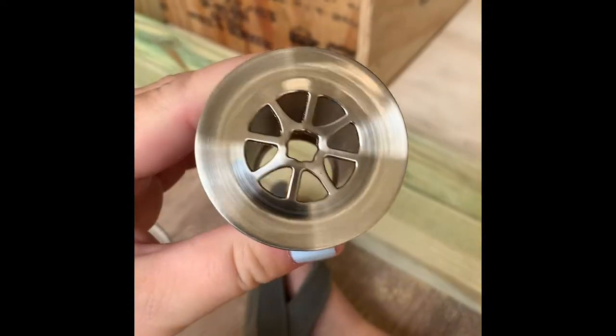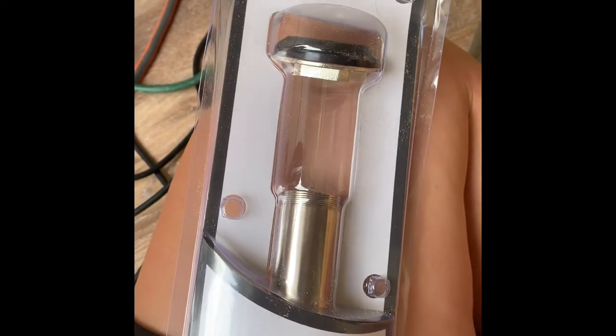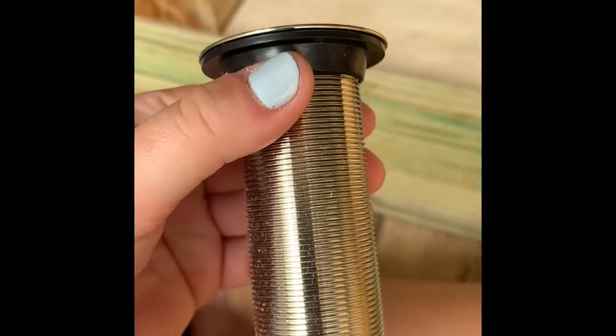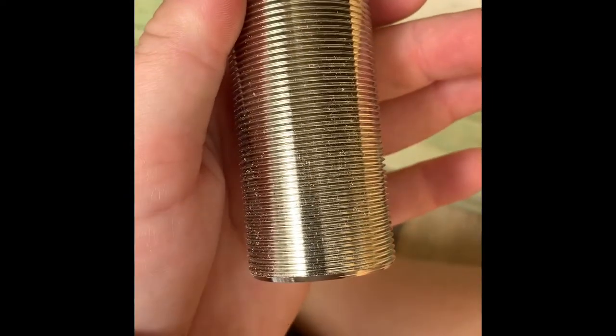Right now we are working on the drain. We found the center of our shower and we bought this shower drain here, and it has two pieces, as you can see, and we're going to drill it so that it hopefully goes down to the bottom of the van.